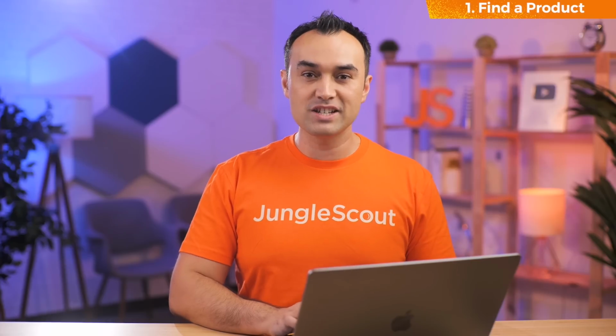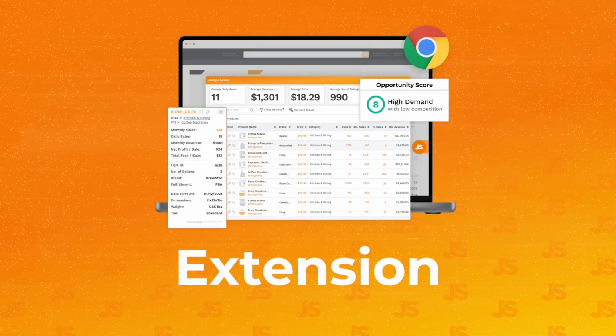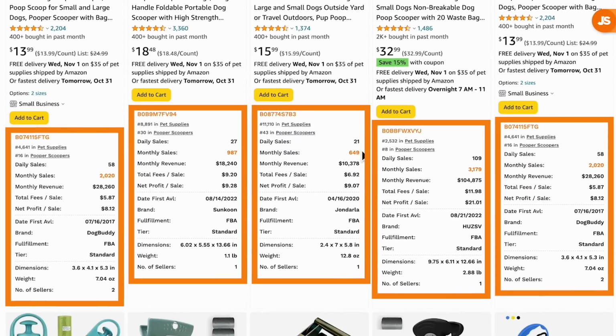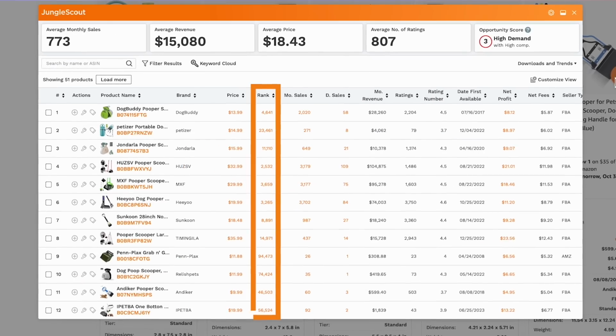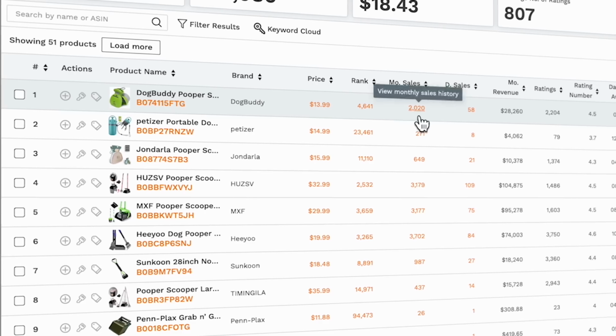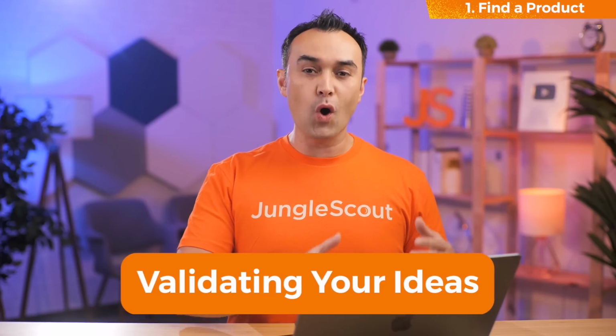Now, an even quicker and better approach to getting unlimited sales estimates right on the Amazon page, plus a whole bunch of other data, is using Jungle Scout's other tools such as the extension. With it, you're able to quickly validate product ideas at the same time that you're browsing on Amazon. You'll see each product's ranking, along with key insights for understanding product demand, profit projections, and a whole bunch of other useful information. So now let me give you an example, beginning with the first way to do product research, and that is by validating your own ideas.